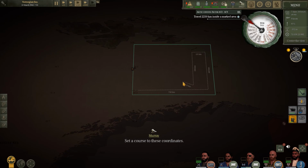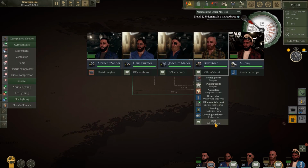Nothing really special about it. I actually hope we don't come into contact with any other ships because we've got nothing available to do anything with. But just got to clock up these kilometers and then we can maybe start thinking about going back to the base.